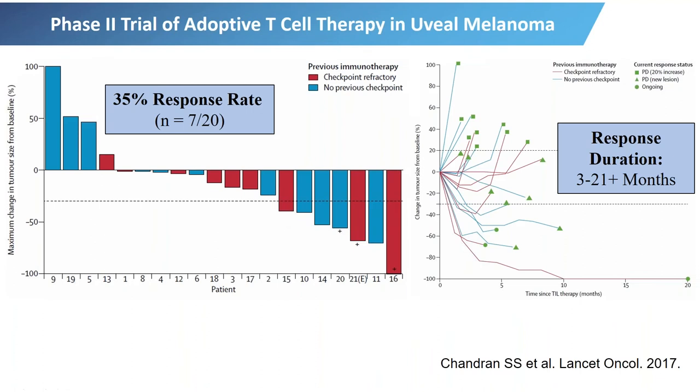A major study that was published in 2017 was conducted at the National Cancer Institute. This study showed that for patients with uveal melanoma, we see about a 35% response rate. And this included patients who had checkpoint refractory uveal melanoma. So these were patients who had previously not received any immunotherapy with checkpoint inhibitors, but went on to receive TIL, that's the blue ones. And the red ones are the patients who had previously received immune checkpoint inhibitors.